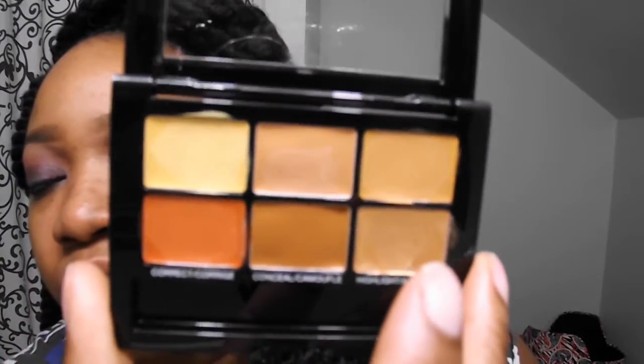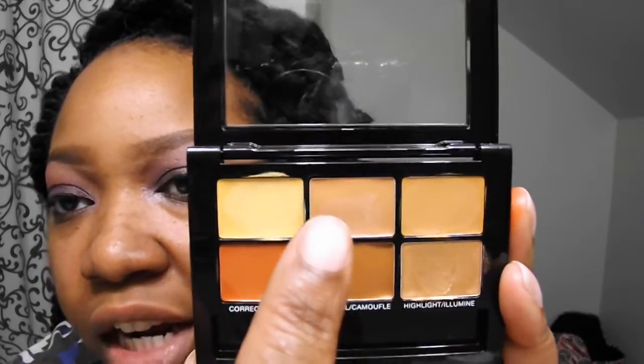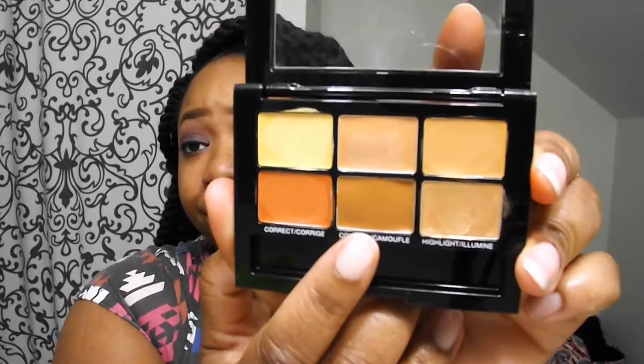And really and truly, 2 of the 3 look very similar. Like, these 2 right here to me look very, very similar, and then that's the only one that's kind of brown girl friendly. So if you're darker than me, this would not be something that you can use for highlight and contour. You could just use it for color correcting and probably highlighting, because this is the darkest of the shades, and this is probably a good concealer for my complexion.